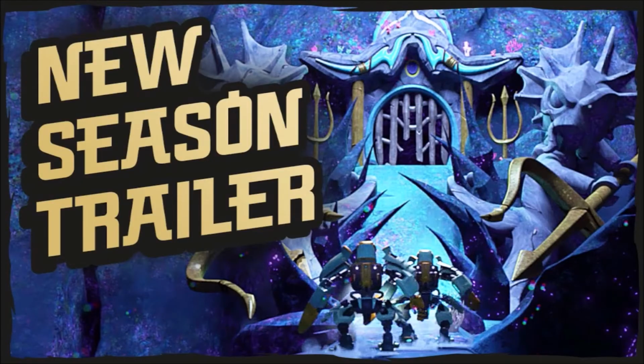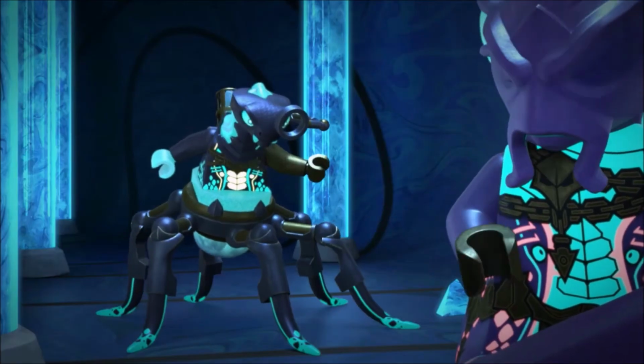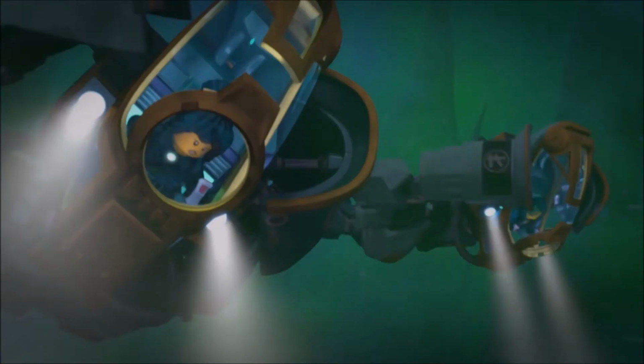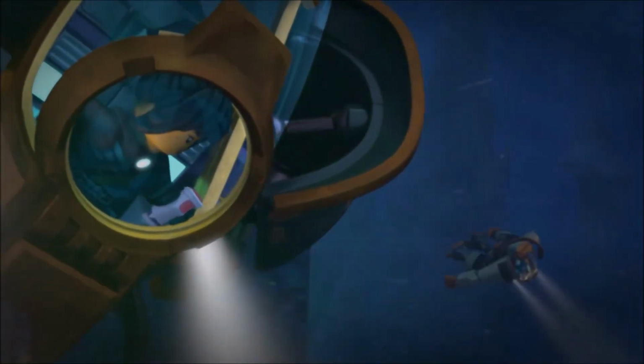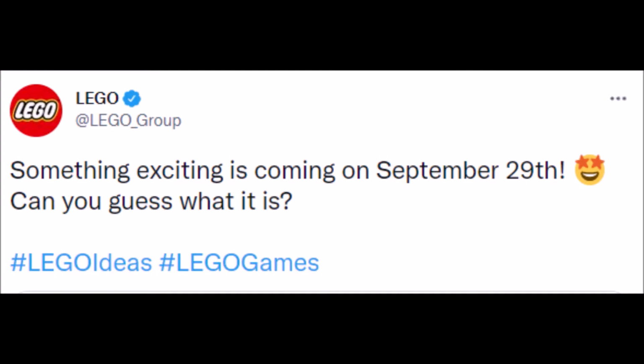Also, 2 teasers for Seabound were released. Didn't this season release in April? Yeah, for some reason, LEGO just now decided to officially release trailers for Seabound. It's strange that they keep Ninjago alive, yet handle the show itself poorly. What's going on there? Also, LEGO posted this, announcing that it would be revealed on September 29th. It wasn't.